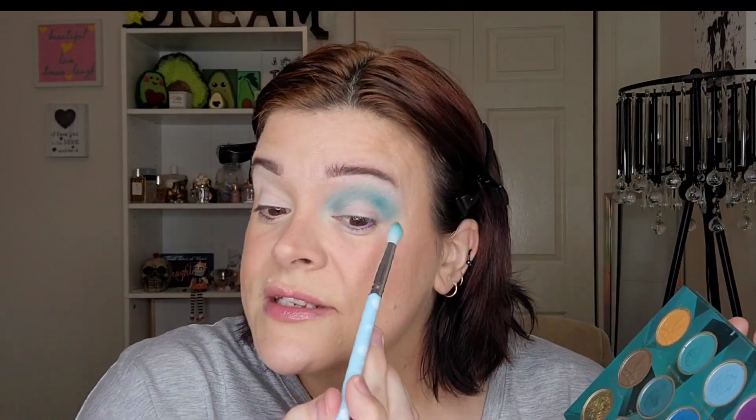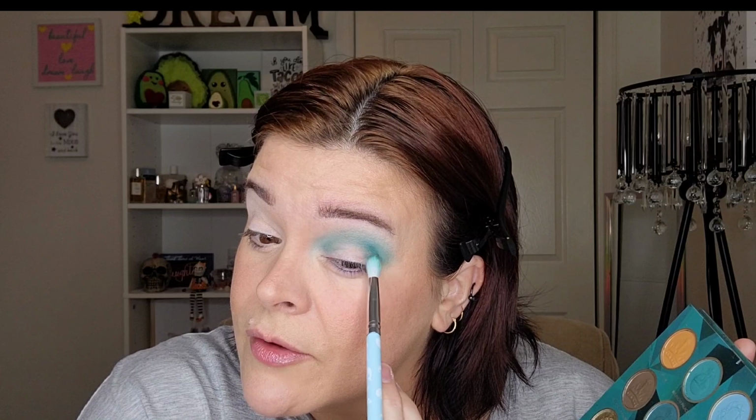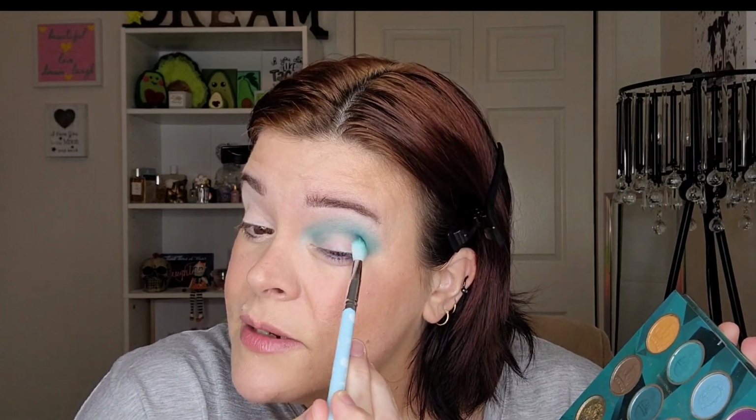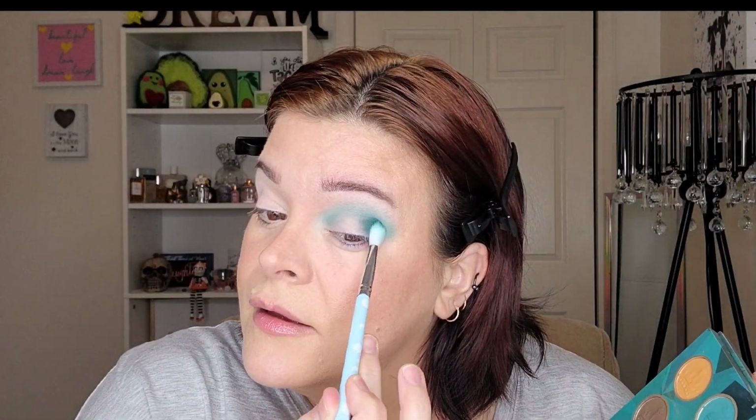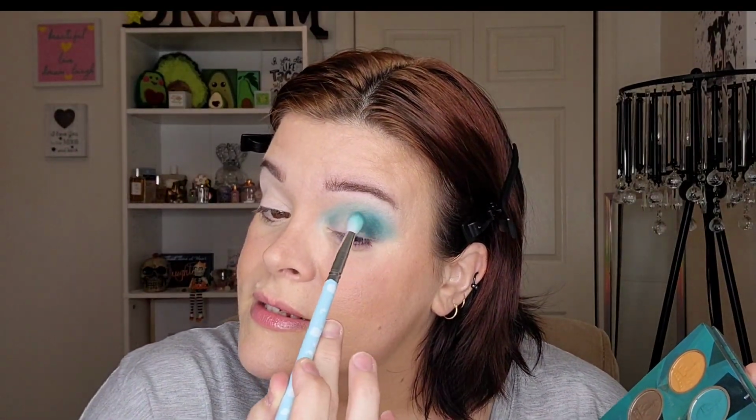I think they're super smooth and super buttery, very easy to blend, very beginner friendly, and they last all day on my lids. Again, you do get some kickback, but that does not bother me. Now I'm going in with the deeper shade, and you'll see I've gone to a smaller brush, and I'm going to place the pigment down, as opposed to going in and automatically starting to buff it out. So I'm laying it in place.